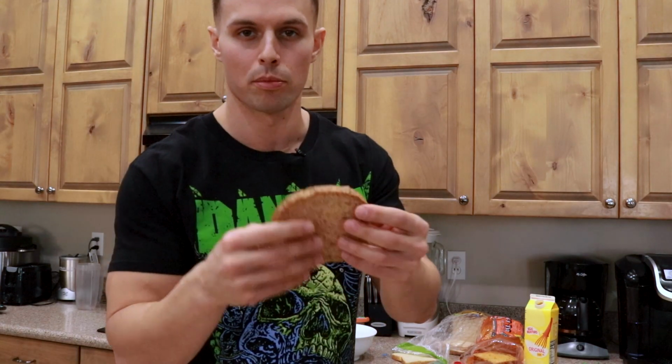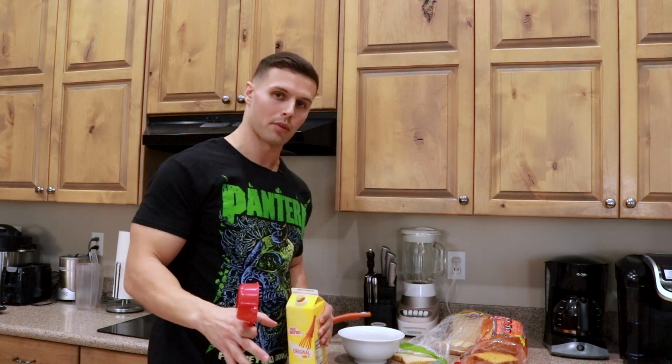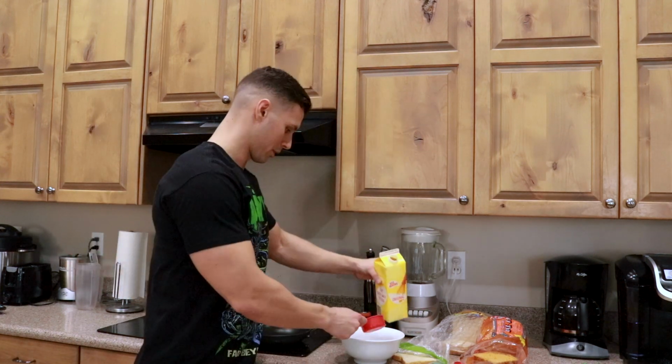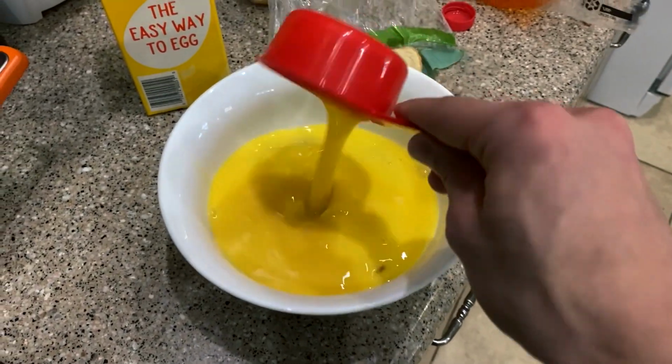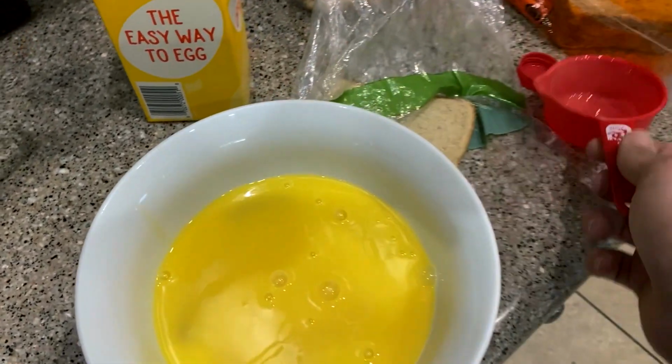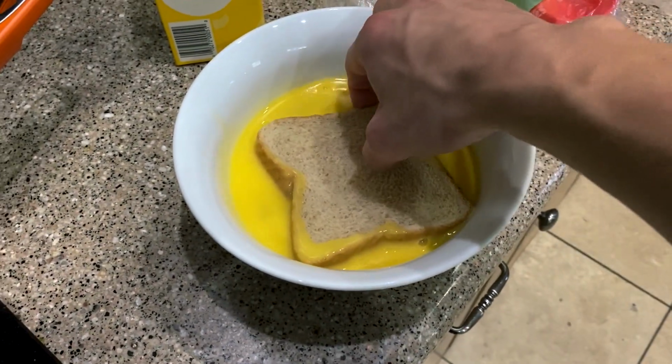And now the bread is super soft and ready for me to put on the egg beaters. So for 2 slices, I like to do either a cup of egg whites or a cup and a half. I'm gonna do just a cup today. So I got the one Ezekiel bread there, pour in the rest of the egg beaters, and then I'm gonna throw in one of these pieces of wheat bread.